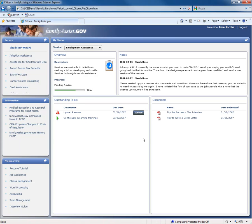There are some useful documents regarding tips for success in an interview, how to write a cover letter, and I can also get more detailed information about the status of my applications, such as its progress, as well as outstanding tasks, such as documents I'm required to upload like my resume, and I'm provided with a helpful button that simply allows me to upload it straight away. Also note that there's a task I'm enrolled in relating to e-learning. When I click on this task, I'm taken to the e-learning I've already been automatically enrolled in.